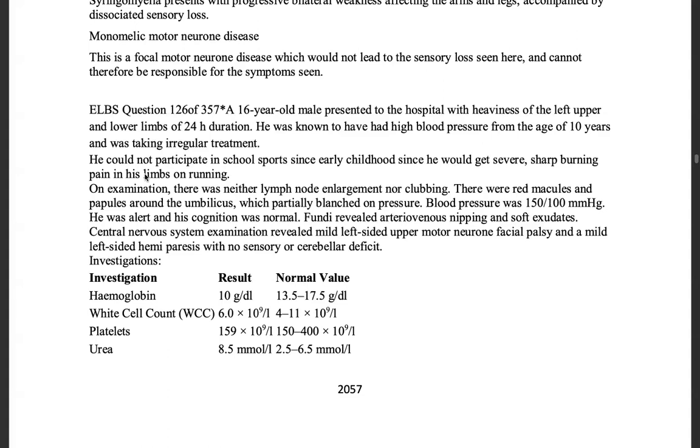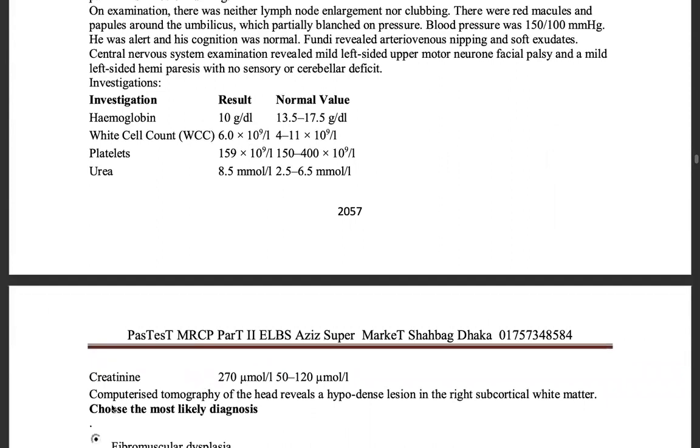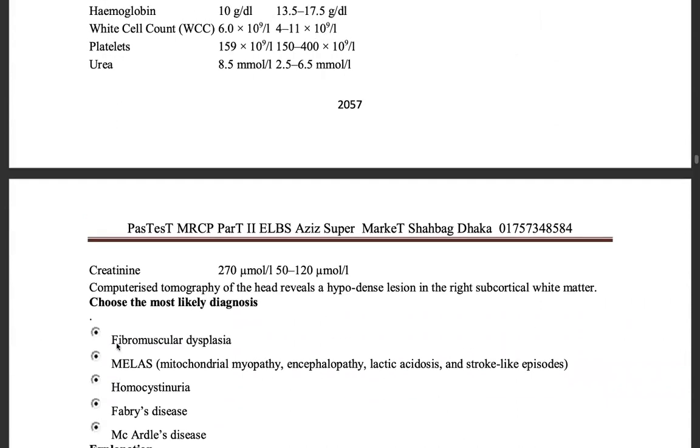Hemoglobin was 10, reduced, and urea and creatinine were raised. CT of the head revealed a hypodense lesion in the right subcortical white matter. What is the diagnosis? Fibromuscular dysplasia, no. Homocystinuria, no; in homocystinuria they might tell us about dislocation of the lens. Fabry's is the most likely.